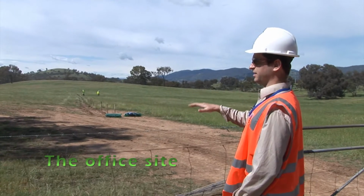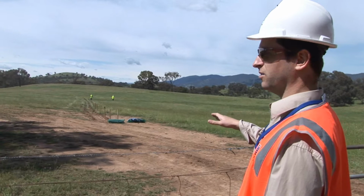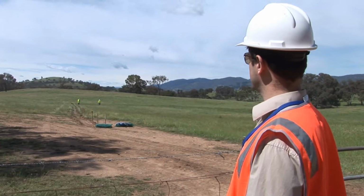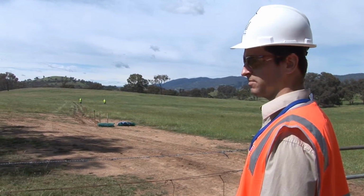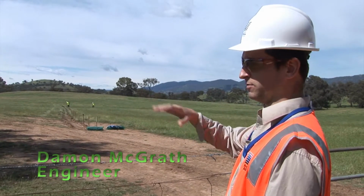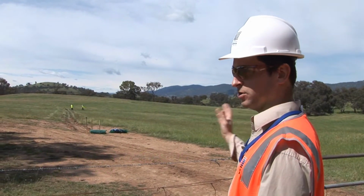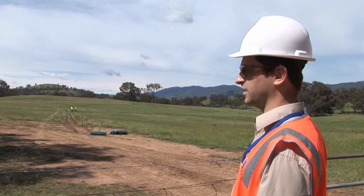Well, we've got the M2G site compound here, and today the guys are just putting in some sediment controls for us before we start levelling the site as well. So we've got a large office complex that'll go in here as well as a lay down, and then this will be all fenced off and properly gated and secured.